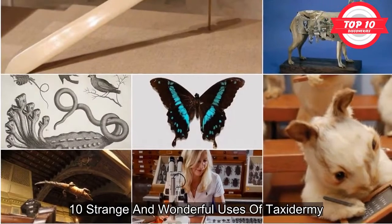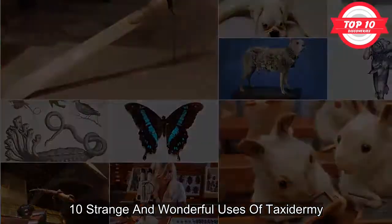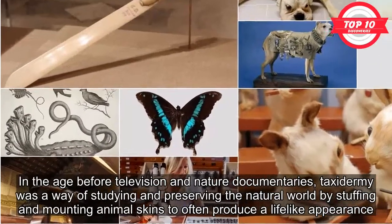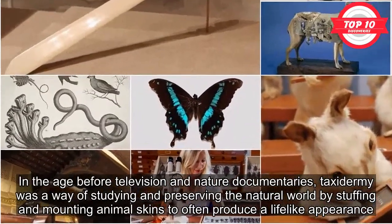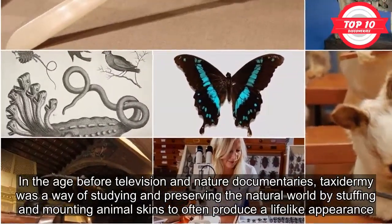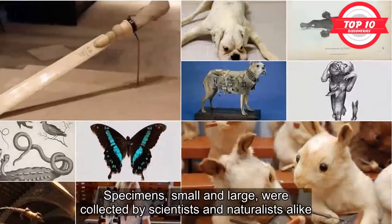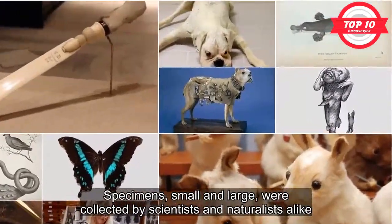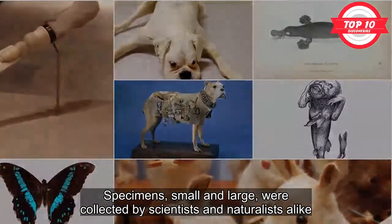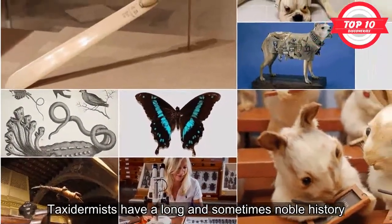10 Strange and Wonderful Uses of Taxidermy. In the age before television and nature documentaries, taxidermy was a way of studying and preserving the natural world by stuffing and mounting animal skins to often produce a lifelike appearance. Specimens, small and large, were collected by scientists and naturalists alike. Taxidermists have a long and sometimes noble history.